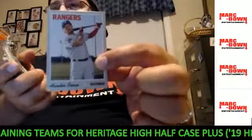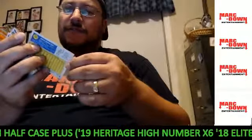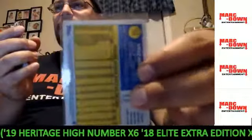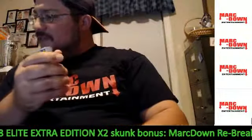We got Hunter Pence, that is actually a short print. Any card 701 to, I want to say 725, is inserted at a rate of, I think, 1 in every 3 packs or so.